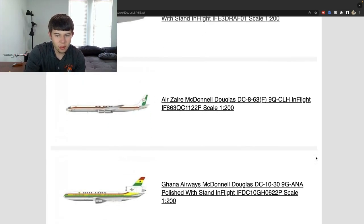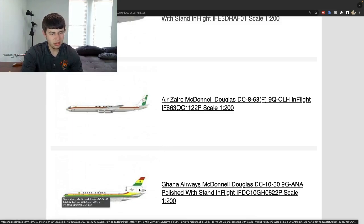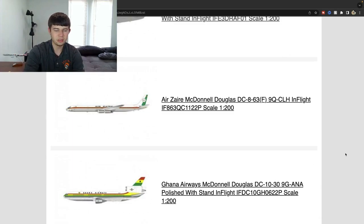This is the Gadia Airways McDonnell Douglas DC-10-30, 9G-ANA, polished with stand. Really nice. Another really cool livery. Very unique, especially with the cheat lines. You don't necessarily see one like this all the time, but I think it does a really good job representing what they do. I think this is a really cool airplane.